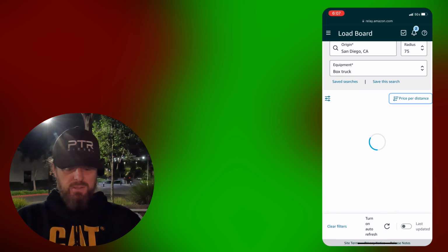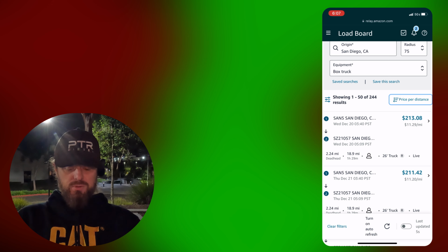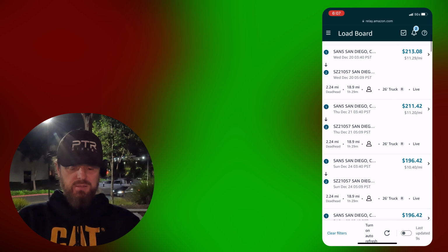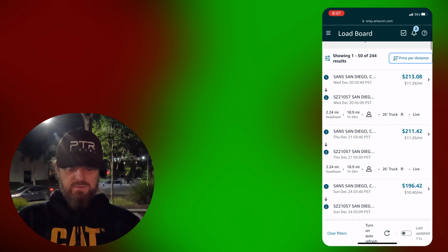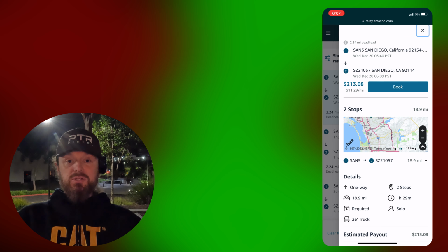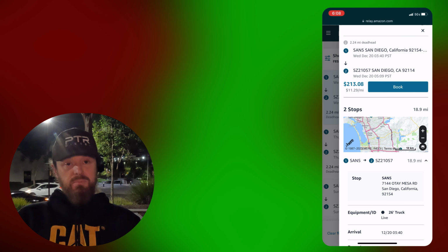I've seen this one on here before. Here's Wednesday at 340, Thursday at 340, Sunday at 340, and they all are going to the same place, this post office that ends 1057. I don't claim to know anything about 26-foot box trucks, but where I think the money is in that is planning these things out days in advance.